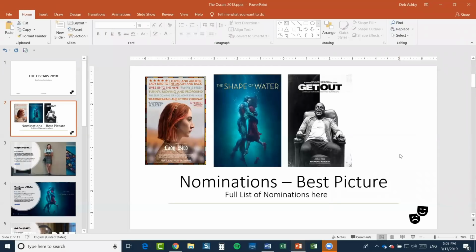I'm going to show you how to resize an image effectively, because there's a couple of little weird things with this. I'm going to show you how to use grid lines, and we're also going to do some hyperlinking, which is going to allow us to jump around to different slides. So a few techniques in play here. But first up, let's insert our 4th movie.